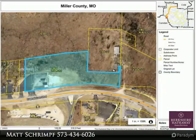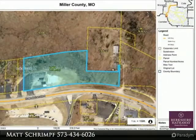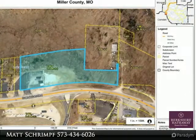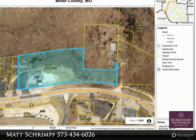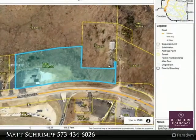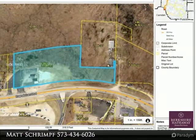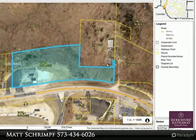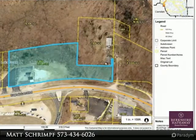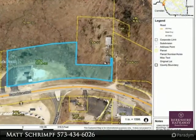Nearly 4 acres of prime commercial retail development land with great visibility on Bagnell Dam Boulevard in Lake Ozark. Plenty of room for the next commercial venture to come to the area. Property is currently being used as a boat sales lot as most of the topography is very gentle, but the possibilities are endless. City water is on the property and city sewer is across the street but available.